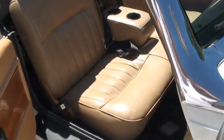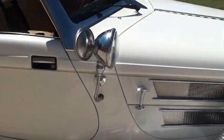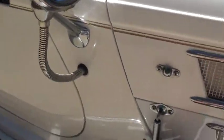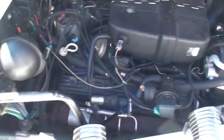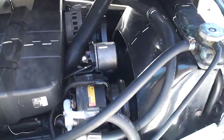Car's in excellent condition. It's been in a climate-controlled environment all its life, so that's why it still looks this good. Got lights. I just had it serviced. Changed the oil. There's a compressor.